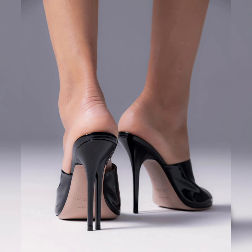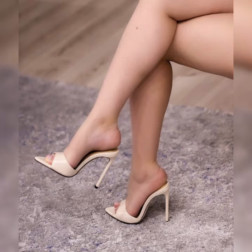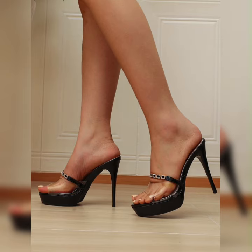Want to get the most out of your stiletto mules? Here are expert tips. 1. Show some ankle. Cropped pants or midi skirts let the shoe shine. 2. Balance the look. Avoid overly baggy clothes unless you're going for contrast.